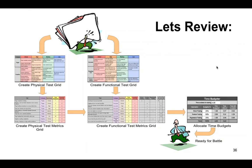That would allow us to go back into our METS grid again and look at, well, I'm going to go ahead and add this test and these additional tests. We might as well use all the time you've got. But now you have a way to budget it.